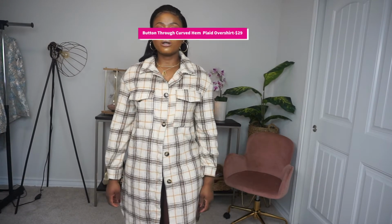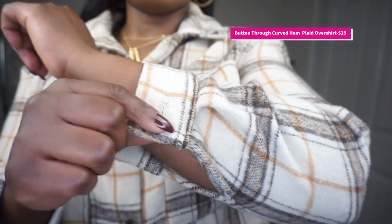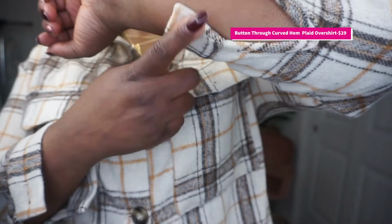Guys, I also got this. Another short arm syndrome. But the funny part about this one is, you all see this arm is a little longer. This one is short. Like, SHEIN, who y'all be measuring? Like, it doesn't even make any sense. And again, it didn't come with a button. It has a buttonhole, but it didn't come with a button. So that's another thing about it. But I like it though.